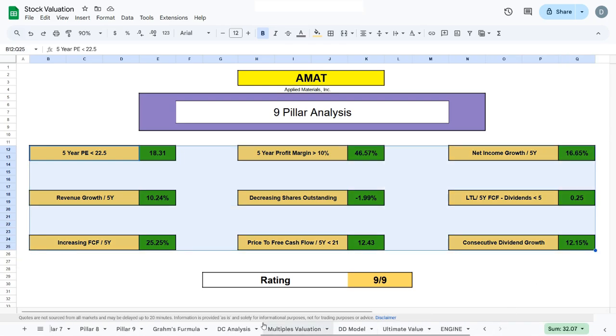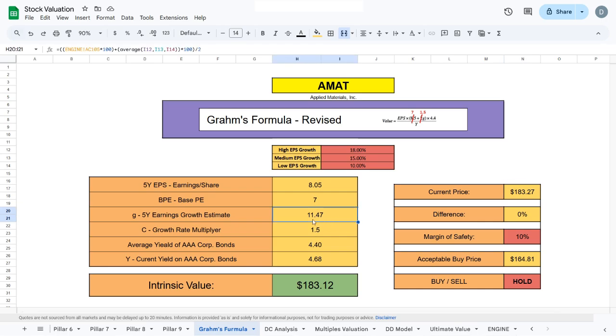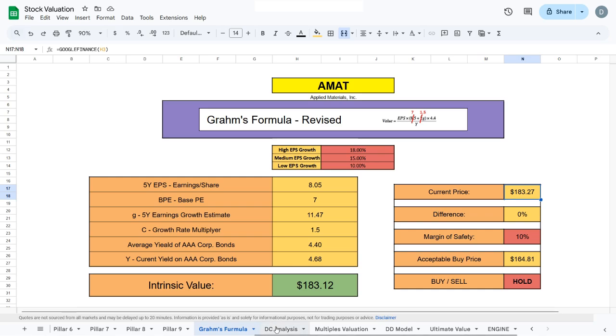So now let's calculate its intrinsic value, first using the Graham's formula revised. And here we will predict the 5-year earnings growth estimate at 11.47%. And by taking this prediction and all the other values, we get an intrinsic value of $183.12, which is basically spot on with the current trading price. But we still have more valuation models to go through.